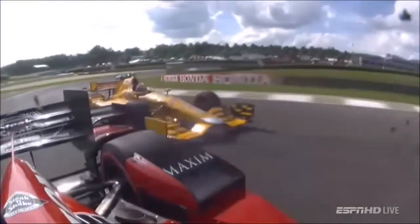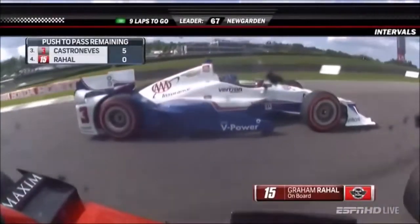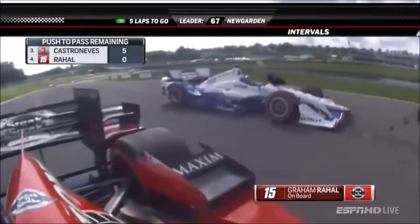That is beautiful. It really is. I'm not sure if it was Eddie Jones, his race engineer, or his strategist, Ricardo Nolte, said on the radio, okay, I'm impressed. And he's going to do it again! Rahal is doing it again to Elio Castro Neves, but Elio fights back. Wheel to wheel, Rahal does it again.